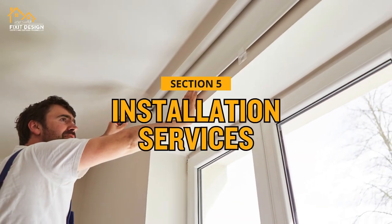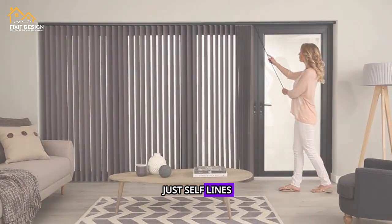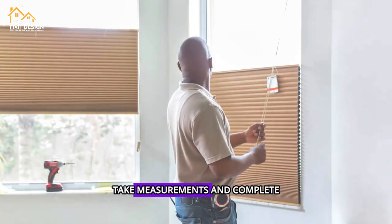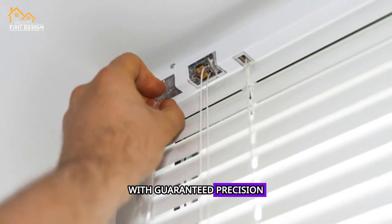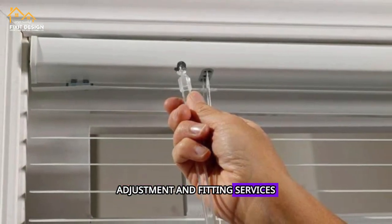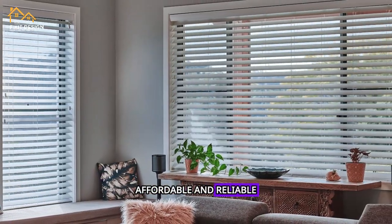Section 5. Installation services. Fixit Design doesn't just sell blinds, we install them too. Our expert technicians visit your location, take measurements, and complete same-day installation with guaranteed precision. We also offer blind removal, adjustment, and fitting services across Dubai, fast, affordable, and reliable.